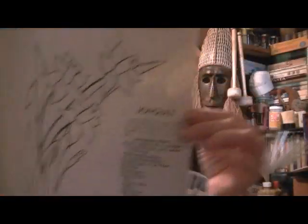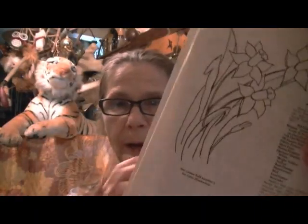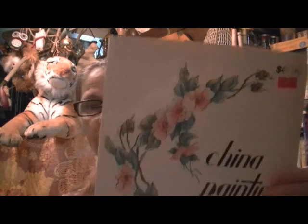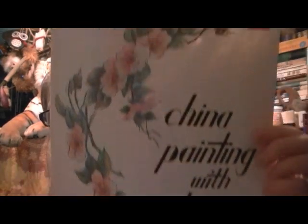I took Andre out to the thrift store yesterday to go buy him a jacket and a couple pairs of pants. And I came across this cute little book.